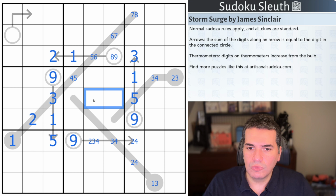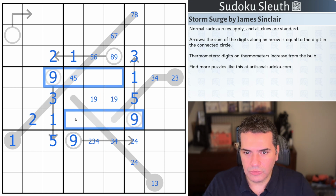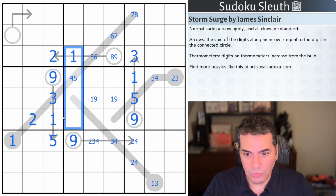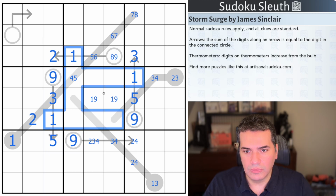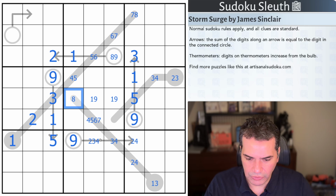Notice we now have a 1, 9 pair here. I should do more Sudoku. 9s, 9s, 9s. 1s, 1s, 1s. So I have a 1, 9 pair there. So this is now a maximum of 8, maximum of 7. Admittedly, it's still a lot more than I like to pencil mark, although this one can't be a 5, so this is 6, 7, 8.